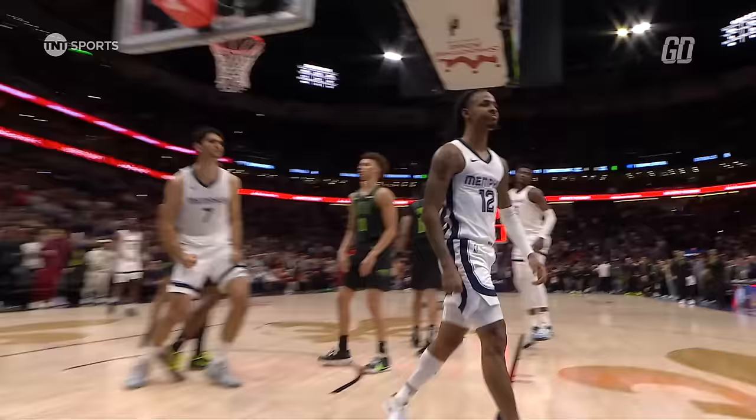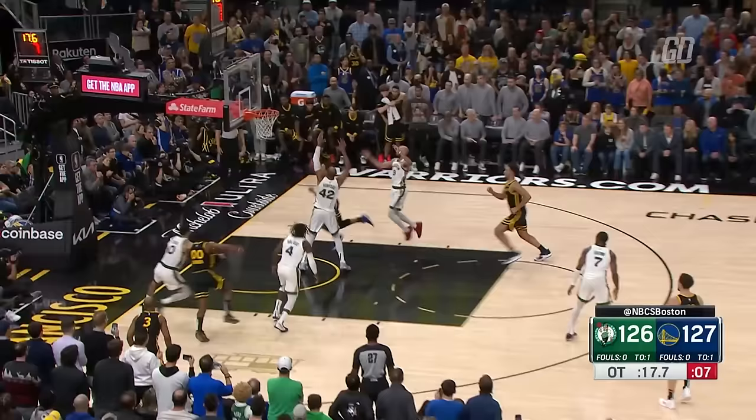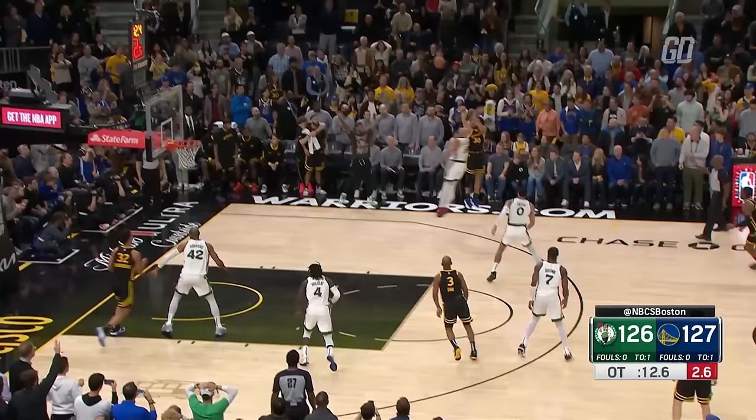He went for 13 in the third. He scores 14 in the fourth. Curry snakes around, spins, missed it. Jackson Davis had it for a second. Offensive rebound. Shot clock never reset. Steph splashes it anyway. Are you kidding me?